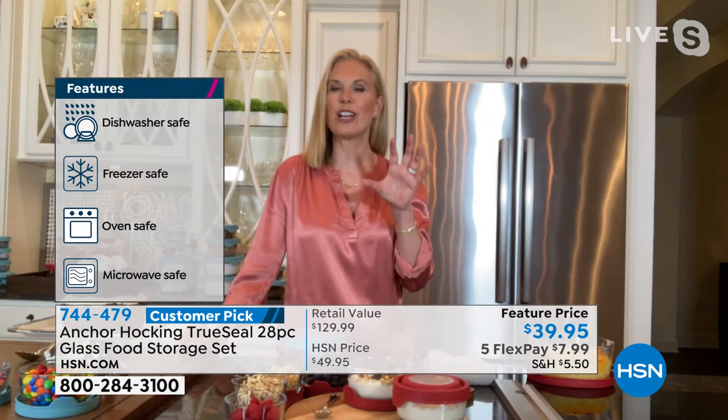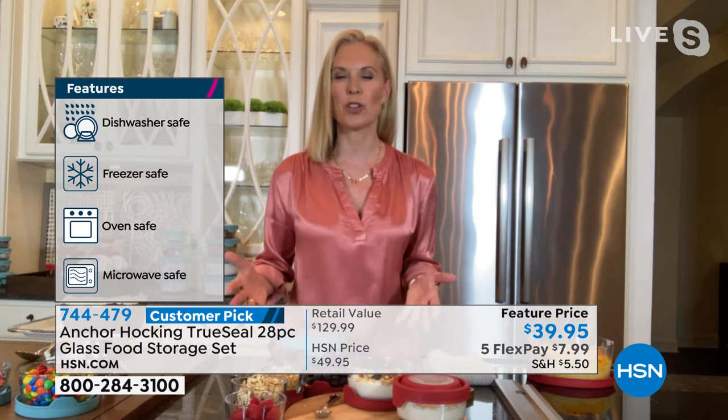Also, Trace, these are going to nest, aren't they? They absolutely are, so they all fit inside of each other. You're going to have two little towers that are going to fit right into your cabinetry, so there's not a lot of storage space that this is going to take up in your cabinets, so you don't have to worry about that.